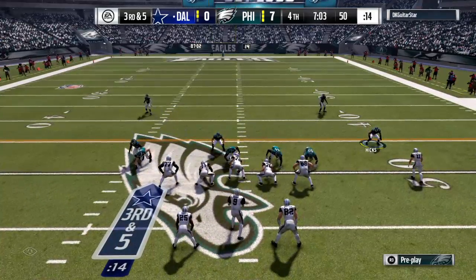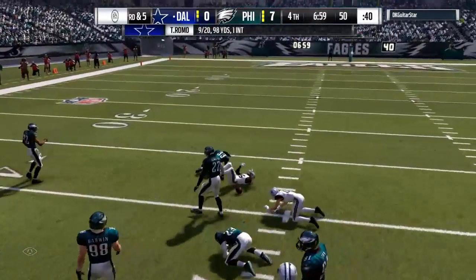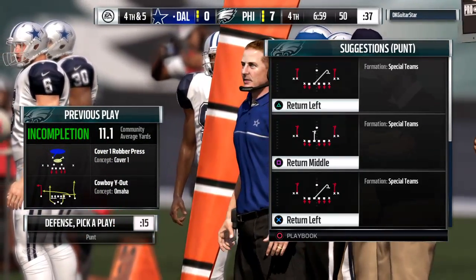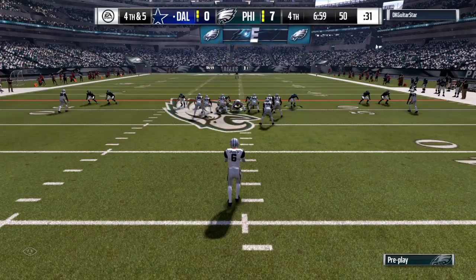And the Eagles will go with an extra DB here as they prepare for a stop on third. Thinking pass all the way. And this is going to be incomplete. Lance Dunbar is running back, the intended target. And that's going to make it fourth down. Out now comes the Cowboys punter. He'll boot it away from about his 35.